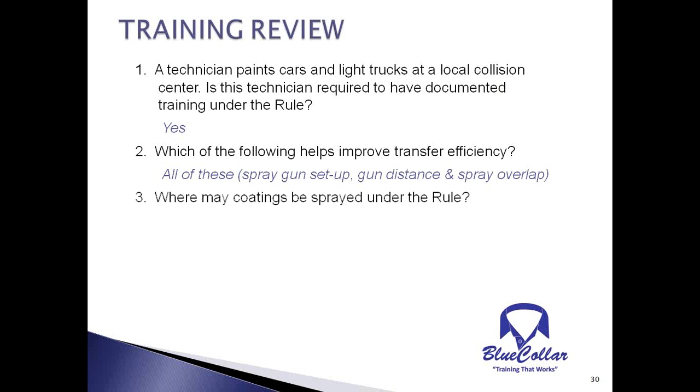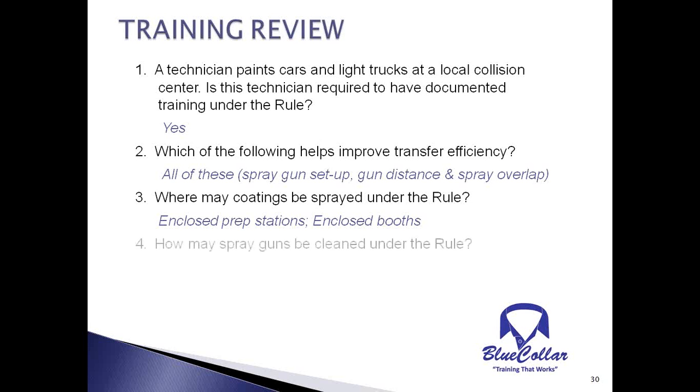Where may coatings be sprayed under the rule? Enclosed prep stations and enclosed booths. Booths do have to have 4 walls and a ceiling. It can be curtains and a ceiling, but it does have to be 4 walls. Jamb stations, sometimes called prep stations, can be 3 walls. How may spray guns be cleaned under the rule? In an enclosed gun cleaner, or we can clean them by hand inside, like in a bucket, but break them apart.